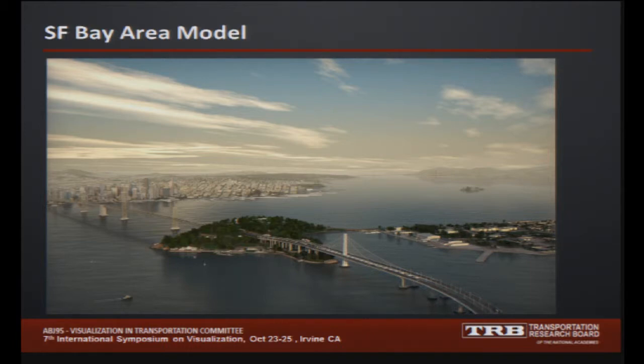Another project where we've been able to invest a lot of time and effort into a context model, and it's even bigger than a city model, is the Bay Area. There are three or four projects that we've worked on in the Bay Area, and we've kind of been able to overlap efforts on this model for the different projects. One is the San Francisco-Oakland Bay Bridge, which crosses the bay between San Francisco and Oakland.